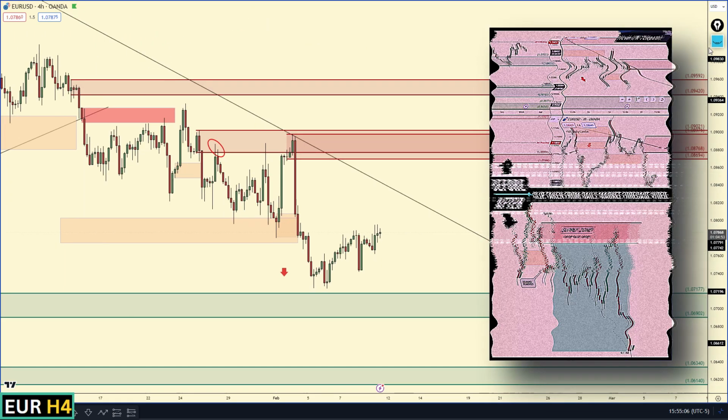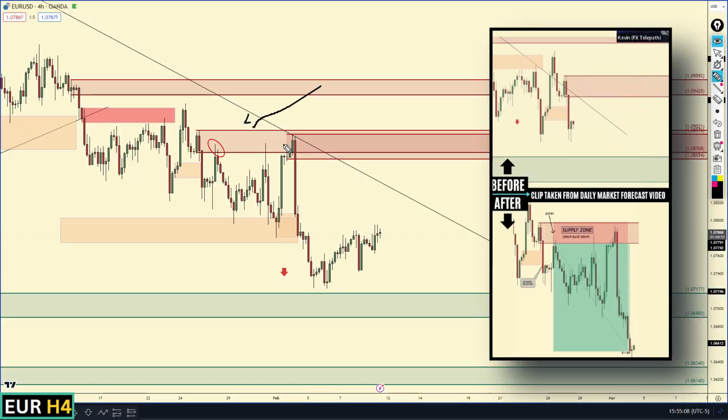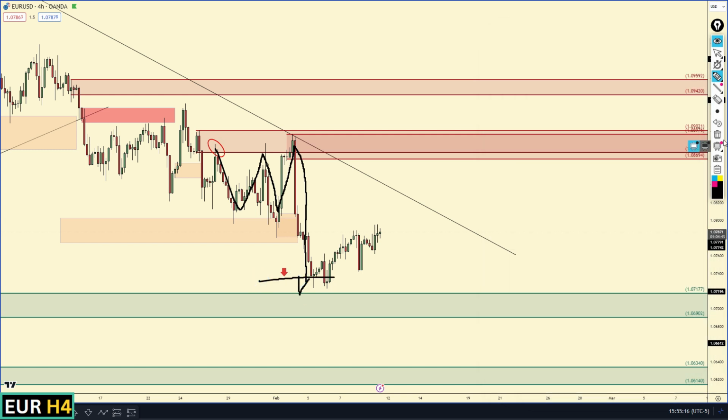Oh, by the way, we did catch this 4-hour supply zone trade. Finally moved 5 to 1. It took a bit. Just shows the level of patience that is required before price hits our 5 to 1 TP. So I called that one out in the daily market breakdown video.